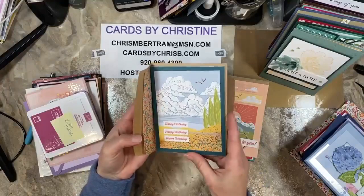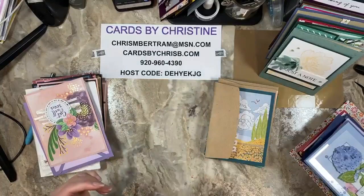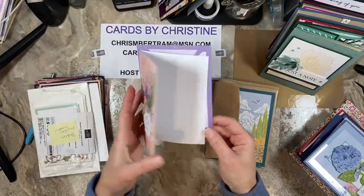The envelopes, you had those liners on the inside. This was for, I don't remember what this was, but Kathy House, I had a prize for you, an ink pad, Berry Burst, Kathy House. This was, I did a kit class last year, you guys, sometime in February or March.